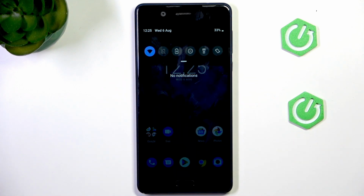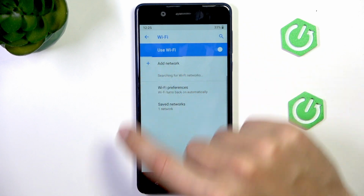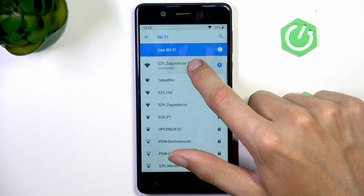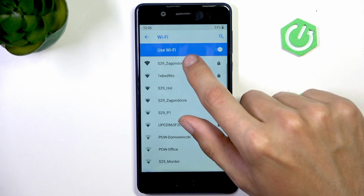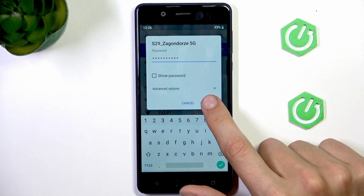However, if this does not fix your problem, you may want to try going into your Wi-Fi and then tapping and holding on the network, or clicking on the little button, clicking forget, and then connecting on to it again, and then connecting.